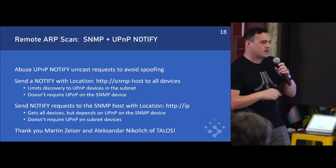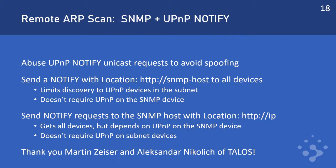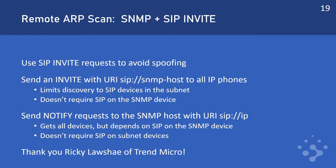So we're trying to find ways to make devices talk to each other in a remote subnet that we can't control directly. This one works pretty well. You do need at least one UPnP-enabled device in the remote subnet to do that, though. Another way to do it: Ricky Lawshae of Trend Micro found that you can use SIP invites, and SIP invites will cause the same thing.